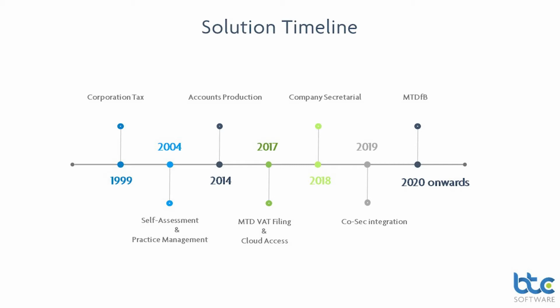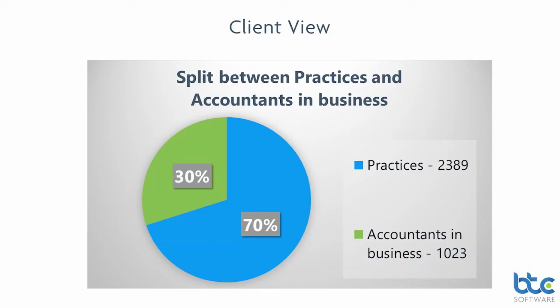In 2017, we added MTD for VAT and then offered cloud access as well. So as well as having a desktop solution, you can opt for the cloud solution as well, where we host the database in the cloud, allowing you to access the software remotely, which is obviously very important with the current situation. In 2018, we added our company secretarial module. 2019, we then integrated that with a practice management solution. And obviously 2020 and onwards, we're looking at MTD for business, developing our BTC Hub product, which currently houses the MTD VAT solution. And we're looking to add the quarterly and monthly self-assessment tax return filings when that comes around as well.